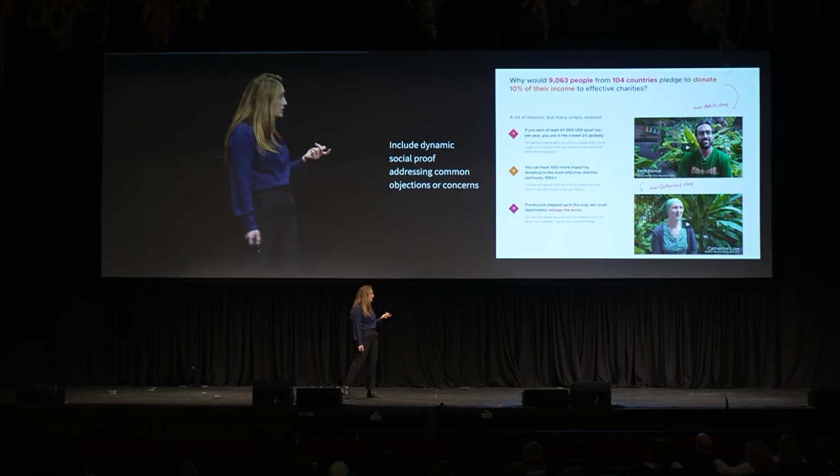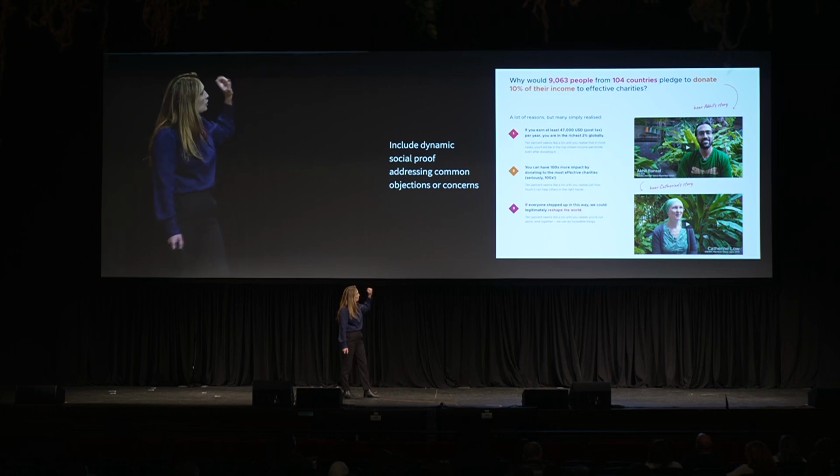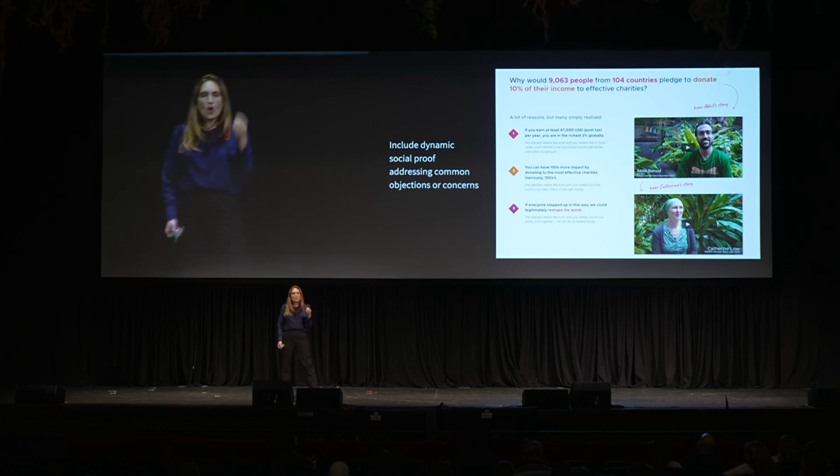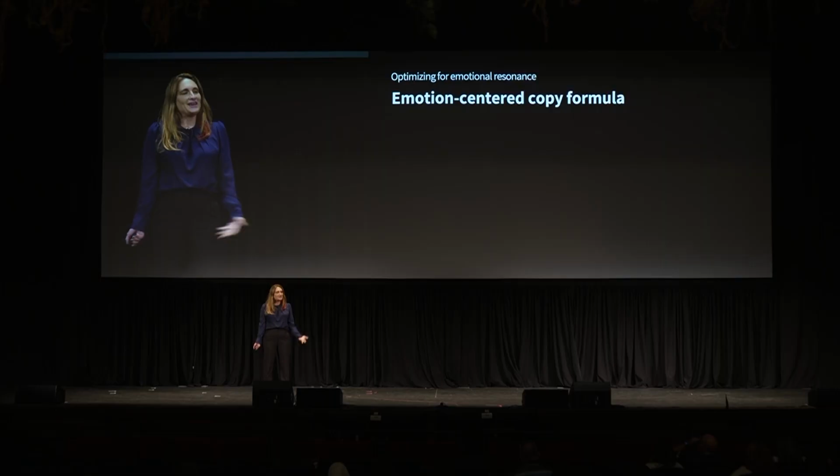And they also include dynamic social proof. They're not just saying, here's everyone that donated for us, or X amount of people have donated. Incorporating data that people care about on your website can go a really long way. So these are really great ways to actually add a lot of emotion. But I want to give you an actual copy formula that you can use, because you might be sitting here going, I get that, but I'm not really sure.